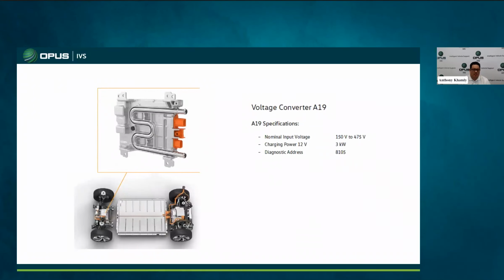Running here, this is the voltage converter. This will basically take care of the 12 volt system. It's going to take your high voltage and drop it down to 12 volts and pre-charge the capacitor in the power electronics for the electric drive. This one is also coolant cooled. You notice a lot of coolant cooling in these vehicles.